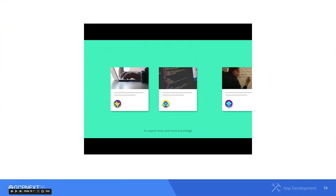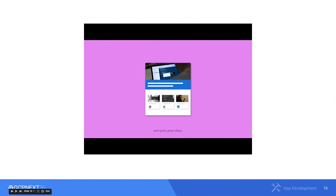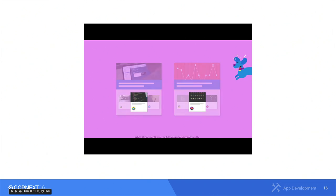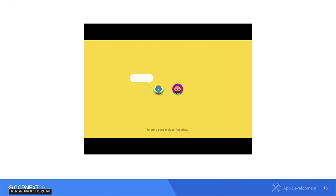Smart Canvas is a system that allows you to tear down silos, to connect people. And we want to do that in a very smart way. So we allow our users to inspire more and more knowledge and ignite great ideas. What if connections could be made automatically to propel the most important thing? To bring people closer together, to heighten ideas and solve problems together.